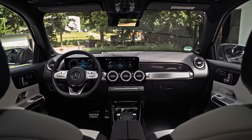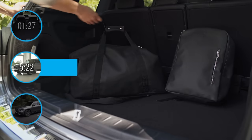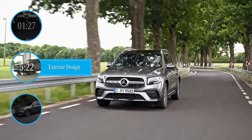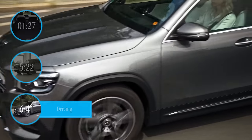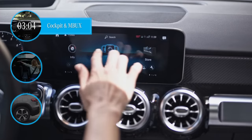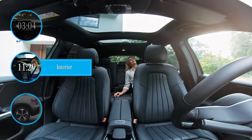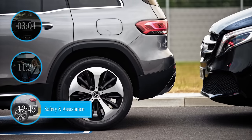On the checklist today, we have the interior and seven seating because this car is all about usability. It's designed just like a love child between a G-Class and a GLS. The way it drives on and off-road. The cockpit and MBUX. The comfort inside. And the safety and assistance systems.